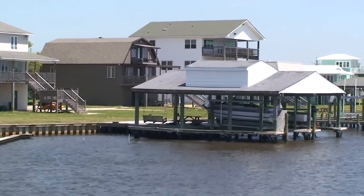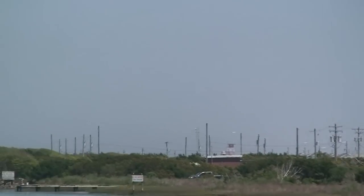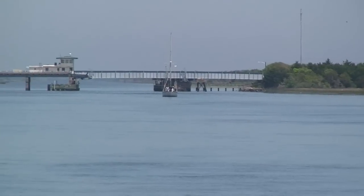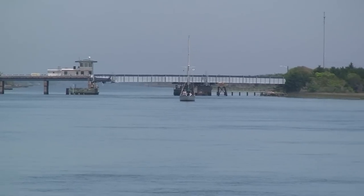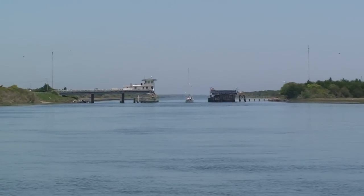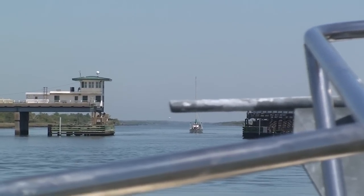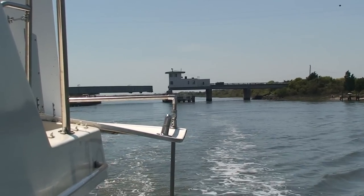So it's better. Now this is the Onslow swing bridge that we're trying to make. They open on the half hour, and they're opening up right now, so just a horse race whether we can get there in time or not. Luckily we just barely made it through that.